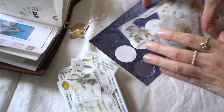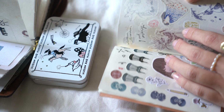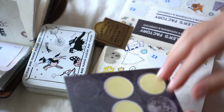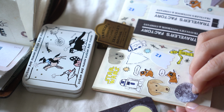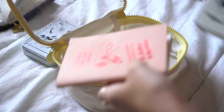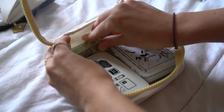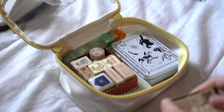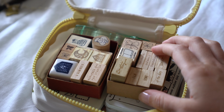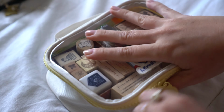My print-on stickers in this tin. My stickers in the sticker paper insert. They also have that in the store, of course. The most beautiful ink pad. My stamps already organized because some of them are super tiny and the thought of losing them just scared me so freaking much. So I organized it already.